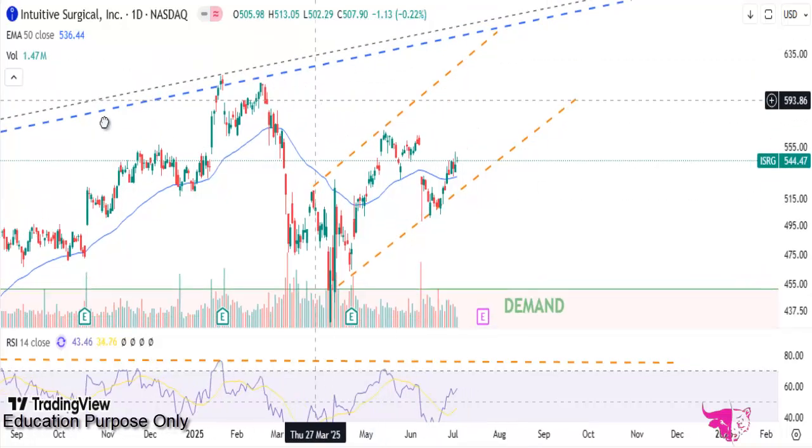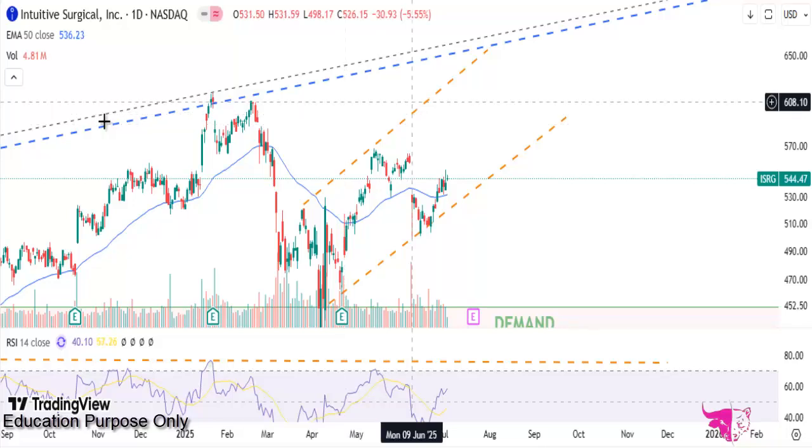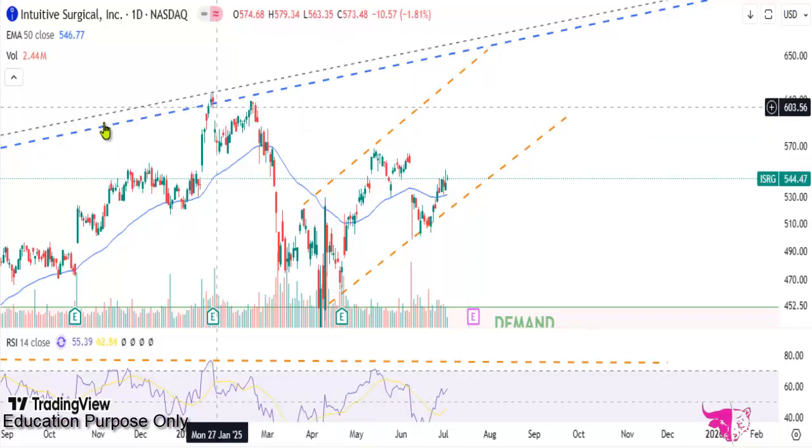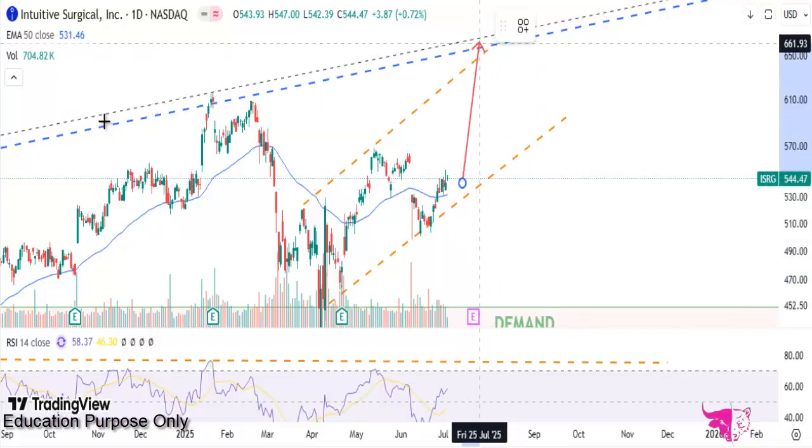That's near the $616 mark. Okay, aiming for the peak then. Yeah. And if the current momentum continues, it's quite possible we could see it reach the upper trend line of that long-term wedge we mentioned, maybe around $650 in the coming weeks. So potential upside there. Definitely potential.